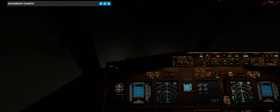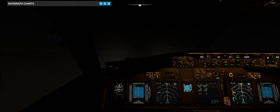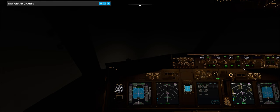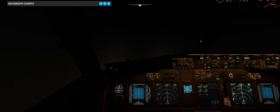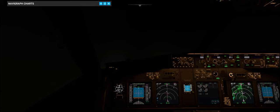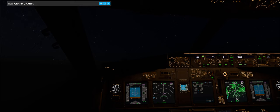Positive rate, gear up. Okay, we can put autopilot engaged. Command, MCP speed. The initial climb clearance in Prague is 5,000 feet. For our purposes, I will put 10,000 feet, just not to disturb you in my explanation, okay? We are approaching acceleration altitude, so we can put flaps up. Now we are out of the clouds, that's perfect.